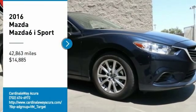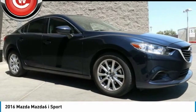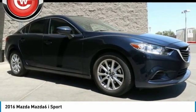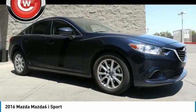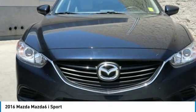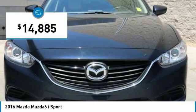You are going to love the 2016 Mazda 6. Exceptionally stylish and fun to drive, the Mazda 6 has quality, dependability, and reliability at the heart of its design. This acclaimed sports sedan appeals to your senses and your wallet and is priced below $15,000.